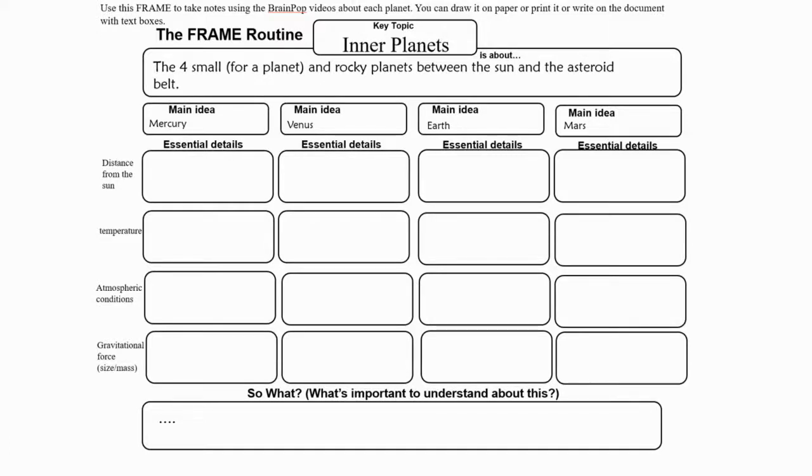Students, I want to go over your inner planet frame that was due last week. So this should look like your frame, but hopefully yours is filled in. And I want to make sure that you have everything. So if you need to fill in some more answers, we're going to go over this frame now.